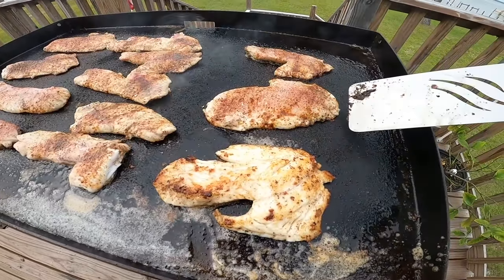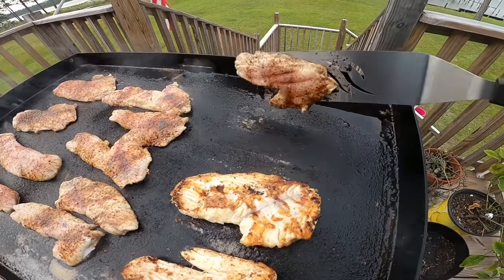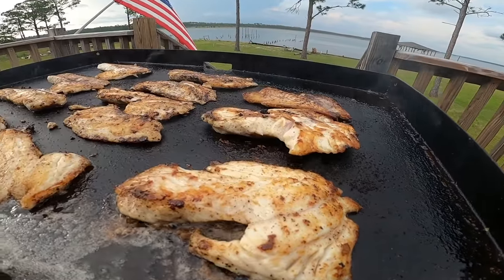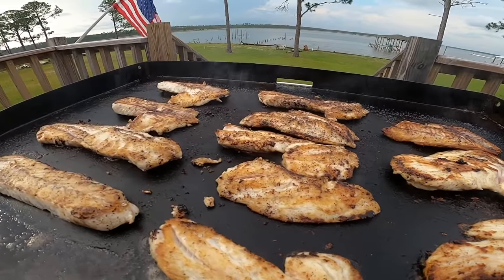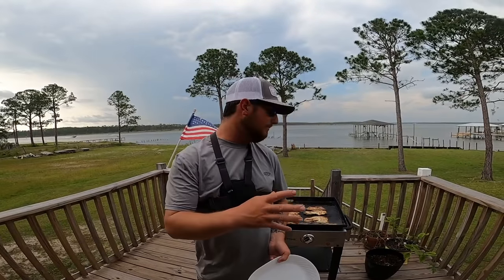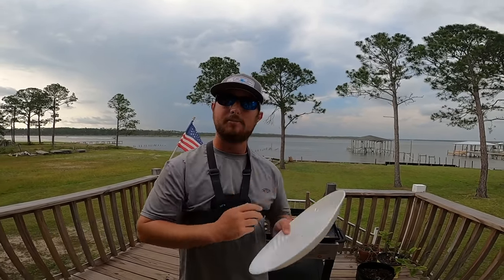Oh man, look how good that looks. Heck yeah, that's perfect. You don't wanna burn your stuff. Last one to flip. Well, it's been about 2.5 minutes on the other side as well. So it's time to pick them up and put them on a plate.